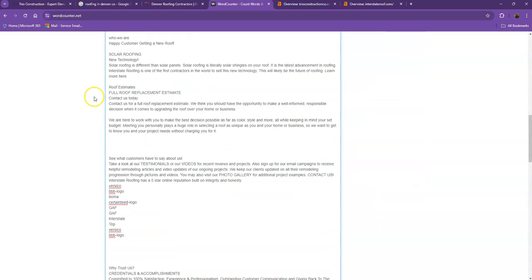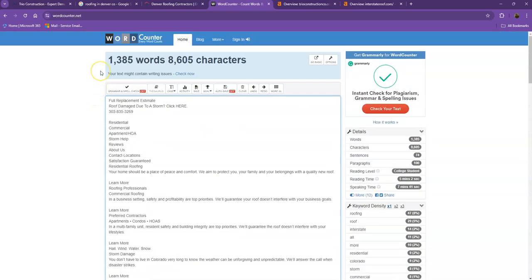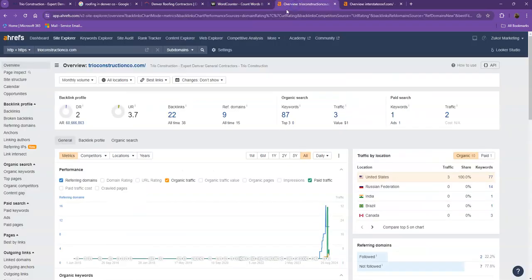So for their website, they have 1,385 words, which is a much better number. So if you add more words into your homepage, the higher chances of your website being considered by Google as a much more trustworthy website. Let's go ahead and move on with the numbers.